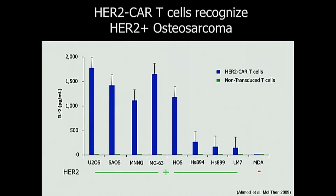This just shows that in contrast to the antibody, HER2-CAR T cells recognize a panel of HER2-positive cell lines as judged by IL-2 production, whereas a HER2-negative cell line is not killed.